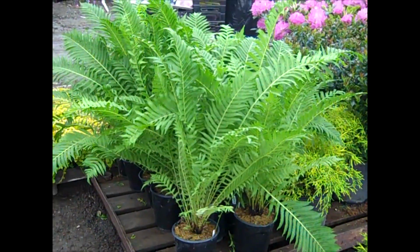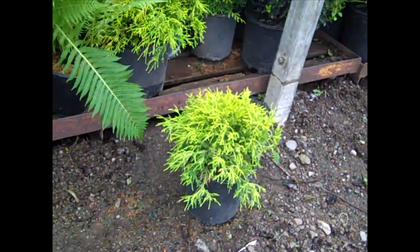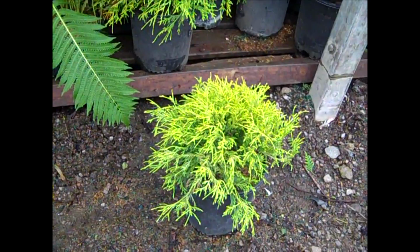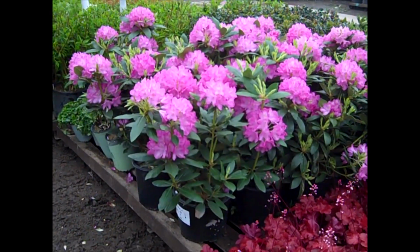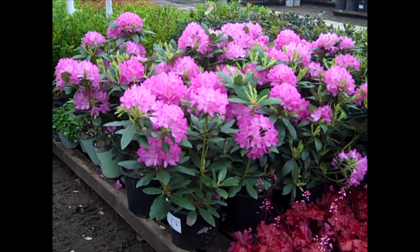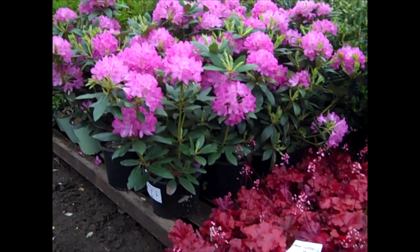These ostrich ferns are looking just wonderful here. And then here we're looking at our 2 gallon mop cypress, another great color plant. So the bloom we see here is rhododendron, and these are Roseum Elegans. You can see they're coming out in bud and bloom. Now's the time to get them in.